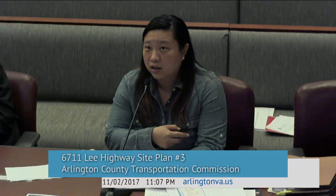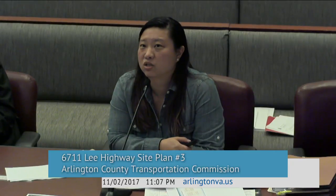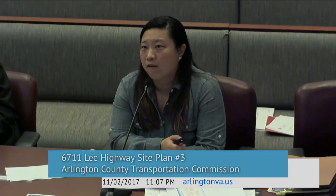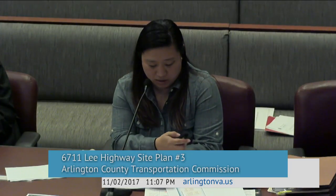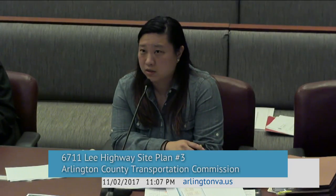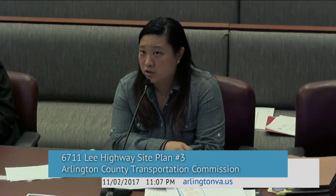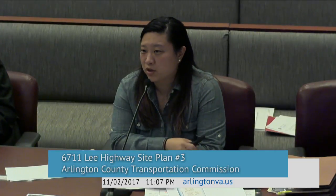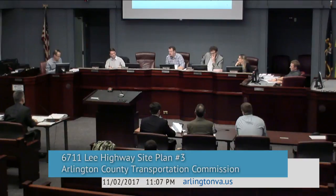And then finally, some of the key transportation or DES-related conditions are highlighted for you here. If you have any specific questions about these, I'm available to answer them. And I have highlighted the staff recommendation for the Transportation Commission to recommend approval to the County Board. Thank you very much.